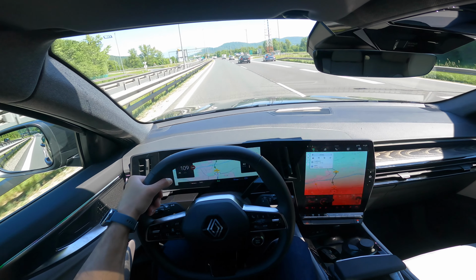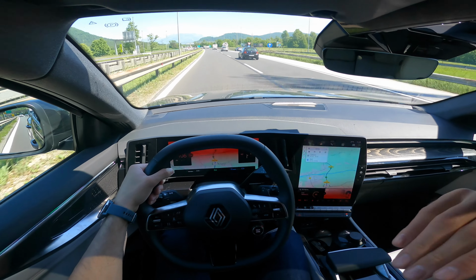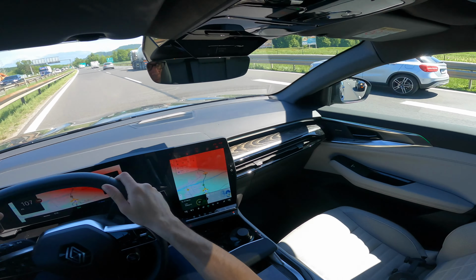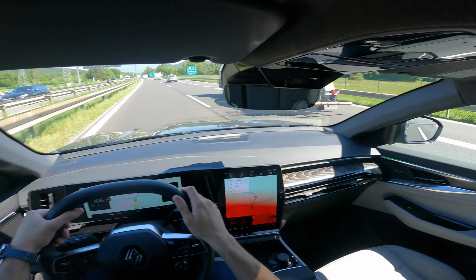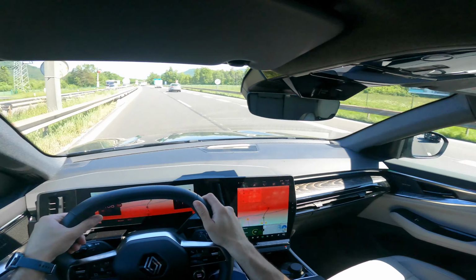And this car is also very comfortable and very tall, so I am not hitting my head on the roof. It also has a panoramic roof.